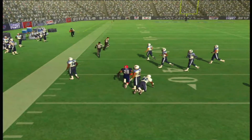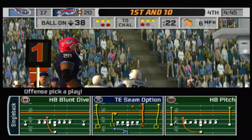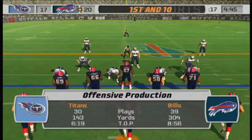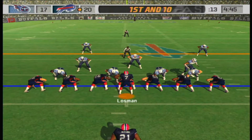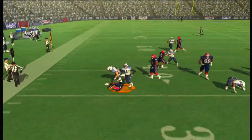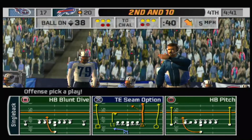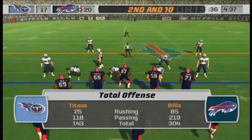Buffalo is looking to add to their slim lead as they take over on offense. First and 10. Ball on the 38-yard line. The Titans line up in a 4-3. Crosses it left. This one will be spotted at the 38. It's his third tackle of the contest. That was a lack of execution from the offense. Right. When the plan is to take it to the outside, around the corner, you need to pick up some key blocks.